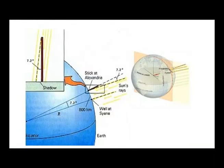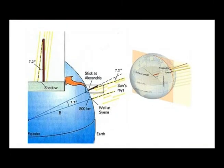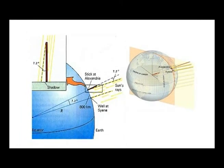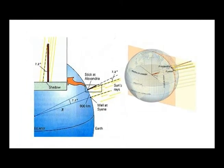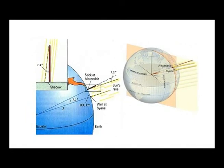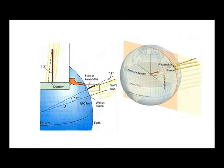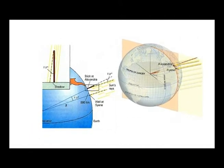Yes, that's right. Eratosthenes observed that on the day of the summer solstice, the longest day of the year, the sun's rays hit the town of Shen directly. How did he know that? He observed that at noon on this day, sunlight was able to shine deep down a well in Shen, revealing its bottom.